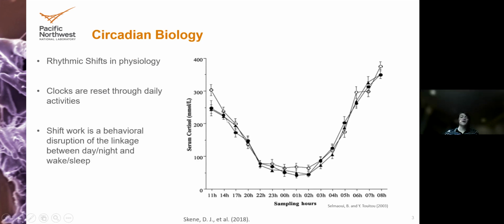Now, shift work is going to be a complete disruption of all these behaviors because by shifting when we wake and when we sleep, we are now doing things like eating in the middle of the night when we should be sleeping. We're doing things like light viewing, potentially exercising, and also exposing ourselves to different temperatures. And these shifts can then lead to physiological disruption.